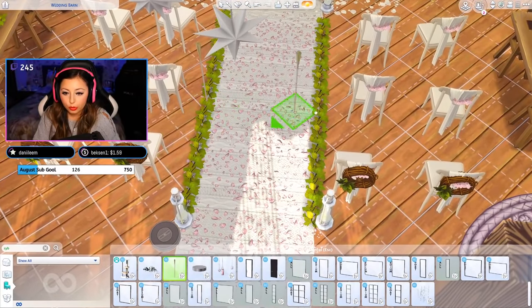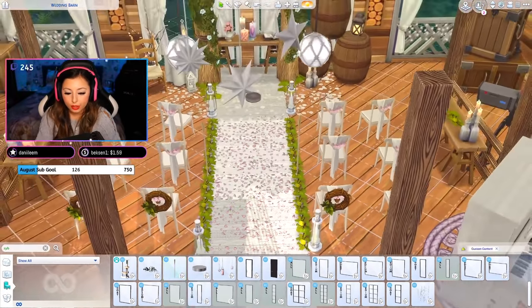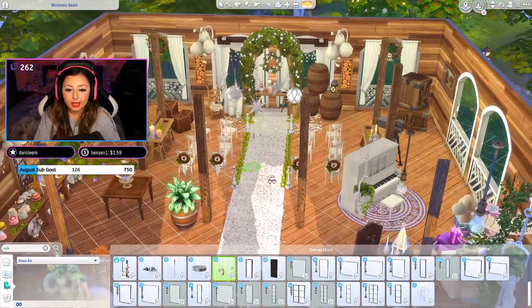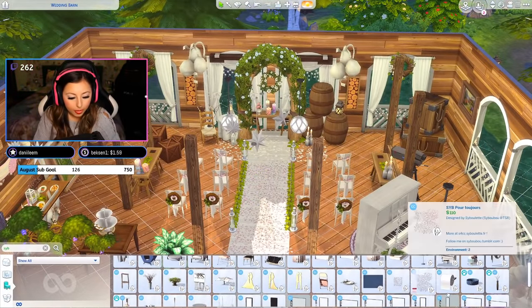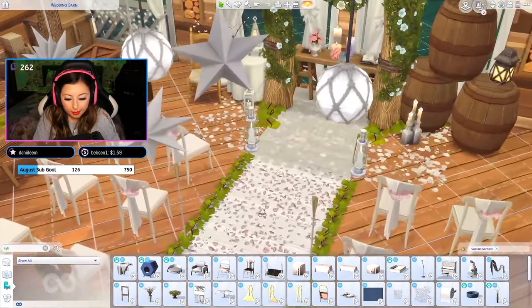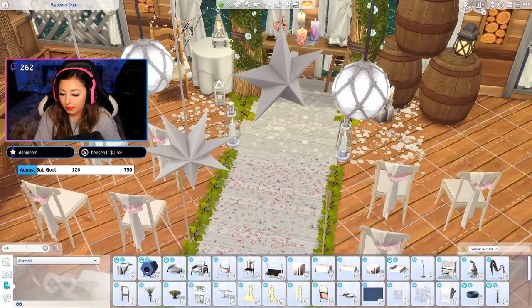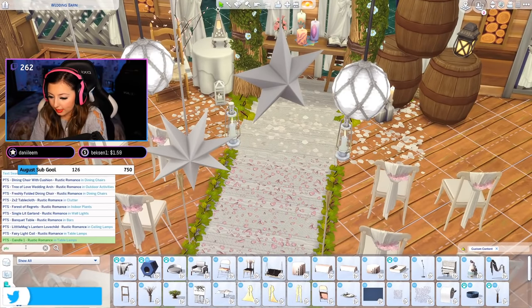This is like a little torch. Oh, we'll get some little torches out there too. What's this? Oh, some little ceiling hanging things. Cute. Am I missing anything else? I think I've got everything. Let me just look on PTS. Yeah.